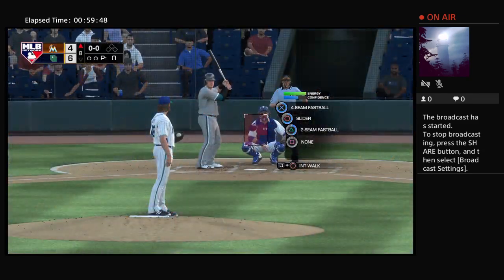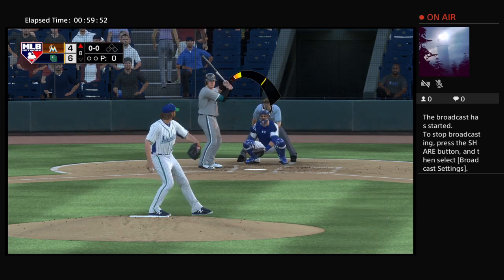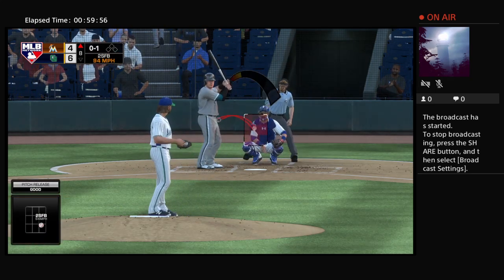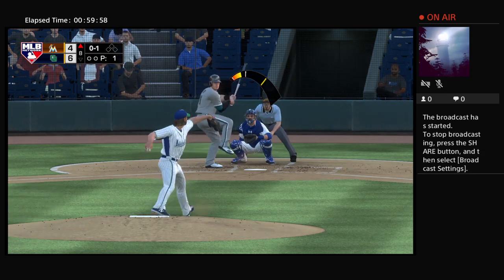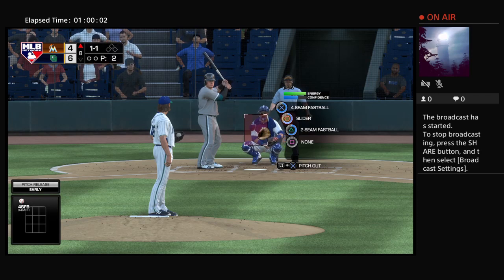Up next from Miami, Justin Bour. He's 0 for 2 thus far in this one. First pitch of the at-bat. Takes a look at one catching the outside corner. And there's one well above the zone for a ball.